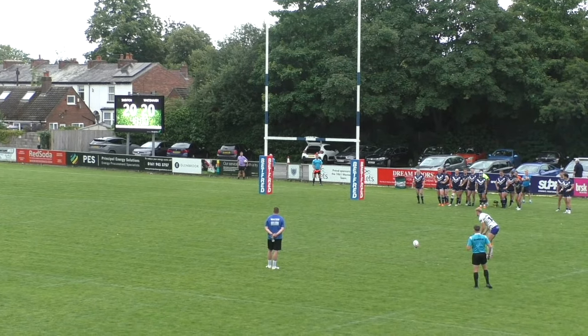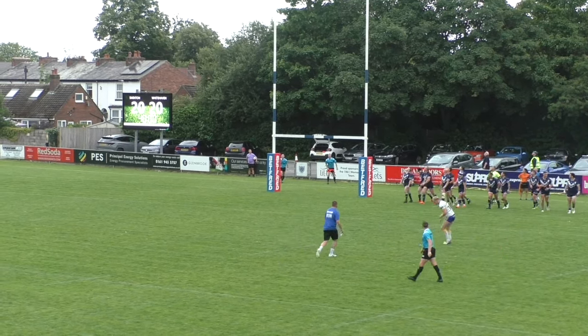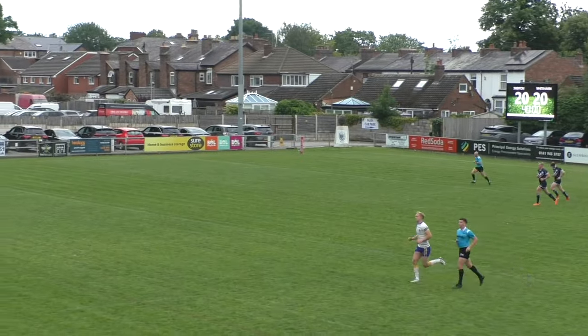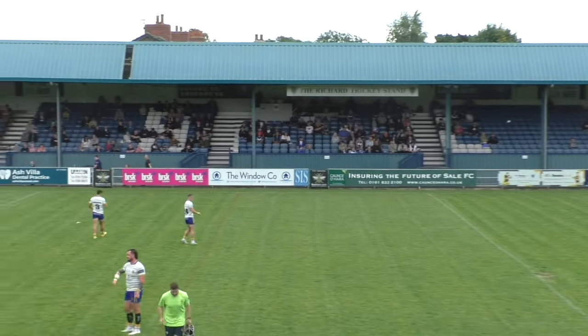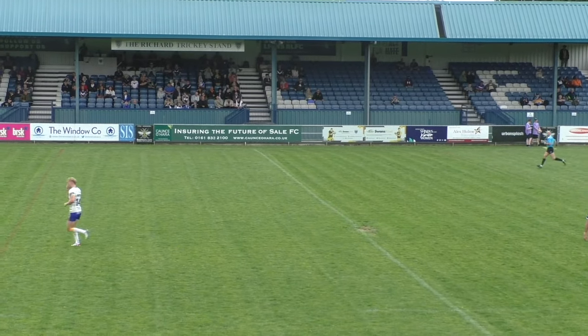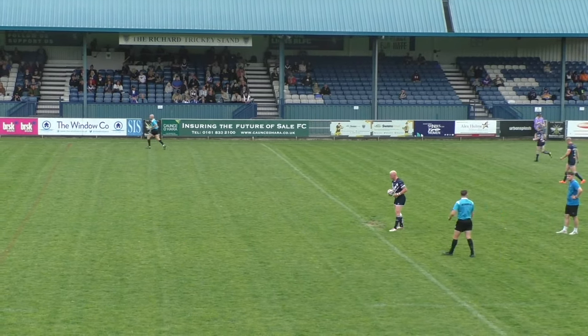Carter just taking his time. He's going to come at it left-footed now. Jake Carter. The cheer from the far side from the Whitehaven fans will tell you it's gone over. Whitehaven lead for the first time this afternoon here at Heywood Road. Swinton 20, Whitehaven 22. Just over 7 minutes to go, Josh Eaves.